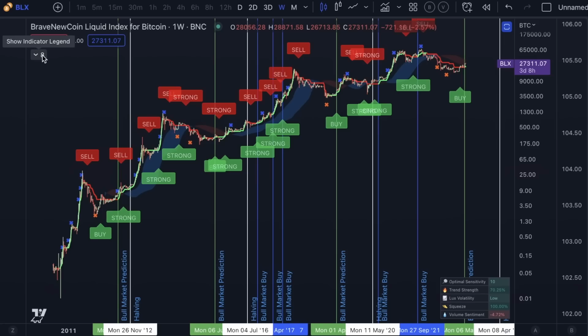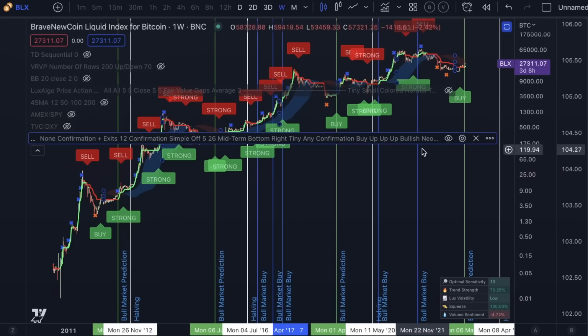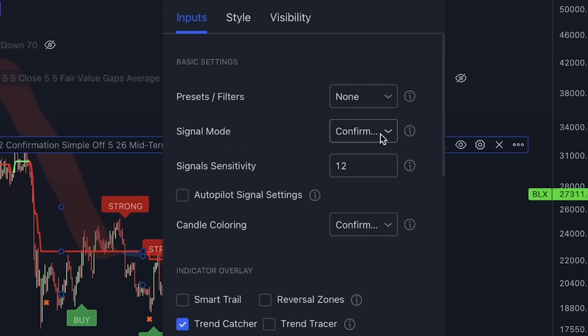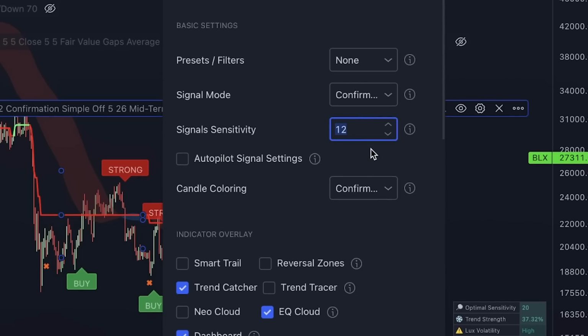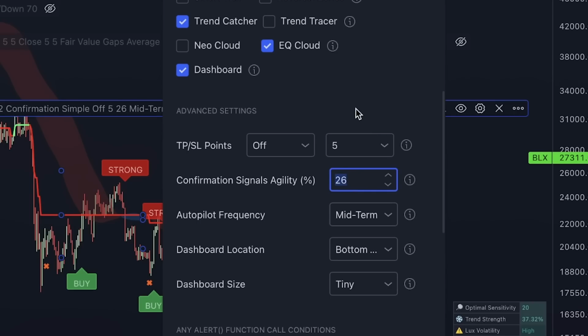First things first is settings. People are always asking me what my Lux Algo settings are, so make sure you bring up your Lux Algo, go to settings, and I'll show you really quickly here. To have them set up the way that I do, make sure signals mode is set here to confirmation plus exits. You want to make sure that you have trend catcher, EQ cloud, dashboard, and reversal zones turned on. I have them turned off today because we're not looking at them actively. Then make sure your signal sensitivity is set to 12, autopilot is turned off, and you have signals agility set to 26. These are all just preferences. You can set up your Lux Algo however you want, but if you want them set up the way that I use them, then make sure to set them up that way.